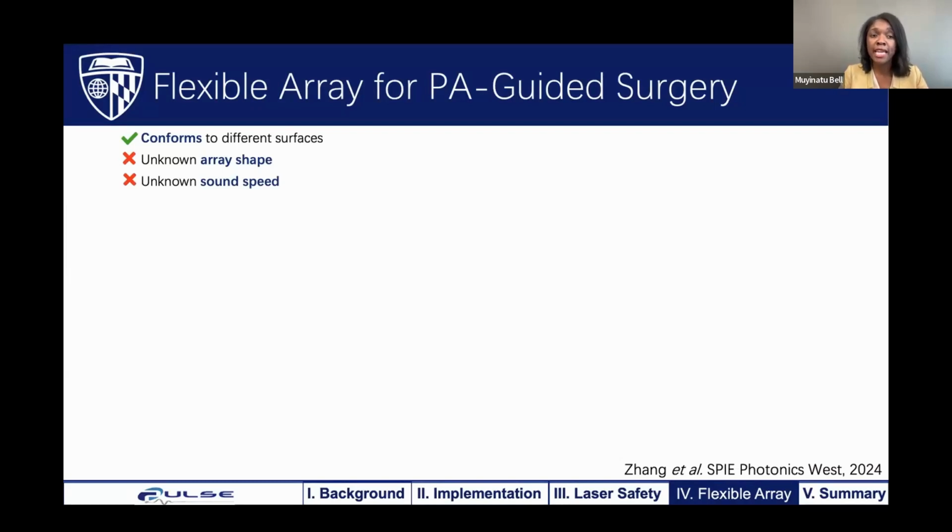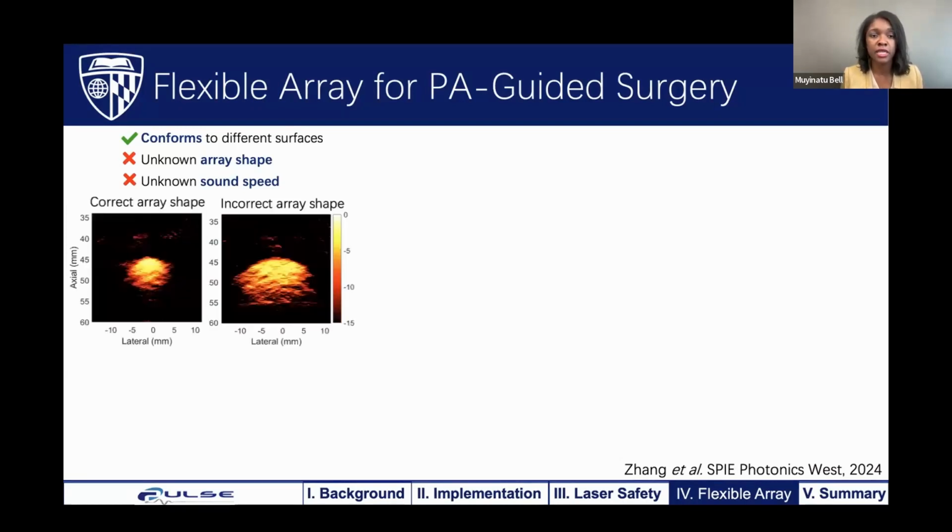So we like it because it can conform to different surfaces, but when it conforms to different surfaces, the array shape is unknown, and more broadly and generally for the field of photoacoustic imaging, sound speeds are also unknown. And so here's an example of an image of a photoacoustic target that we might get if we know the correct array shape versus if we don't know the correct array shape and we try to reconstruct anyway with a wrong value. We can appreciate how much distortion we get in the target, which is bad for localizing structures of interest.